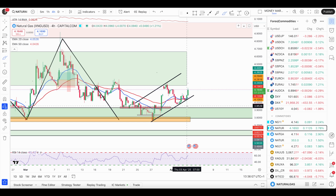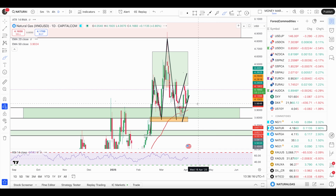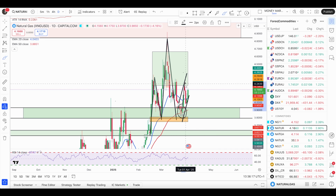So I want you guys to stay informed with these moves. For now, expect a push up. If you have a pullback engulfer, we're going to go long from it. Still bullish on a daily as well. If you look here, nice bullish engulfer. Since then, we are still pushing up.